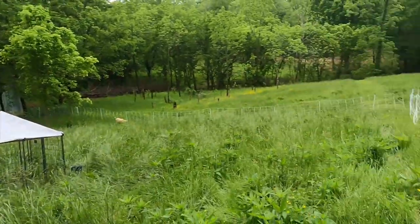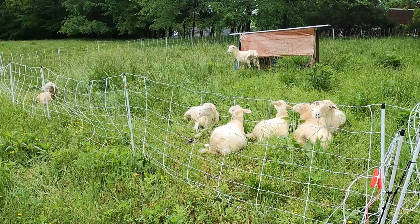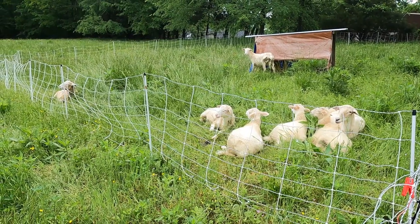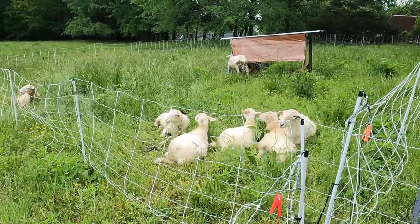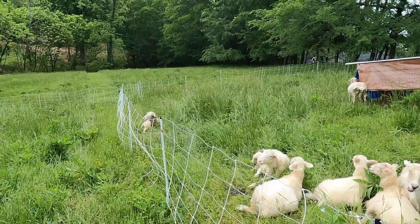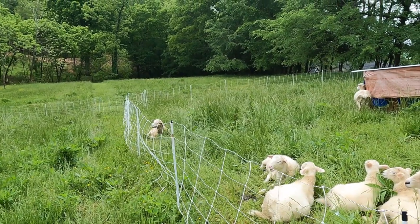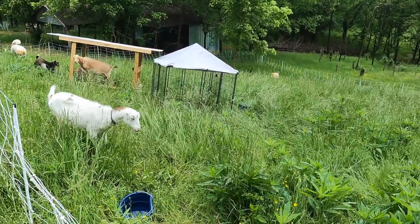I'll show you them. Look at all of them. Chewing on their cud, hanging out. They're looking great. And it's the time of year where we have grass aplenty. Looks like we actually need to maybe come mow this. This is probably verging on a little too tall. You can see the goats, it's pretty tall on them.